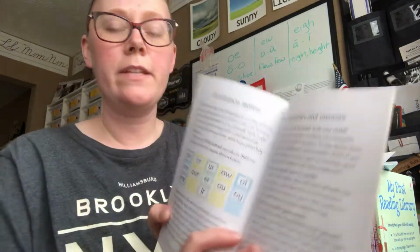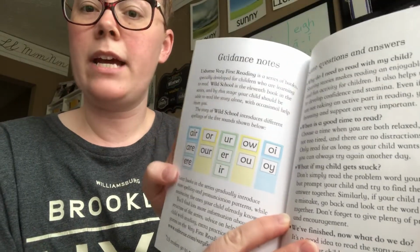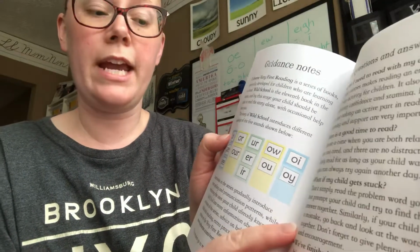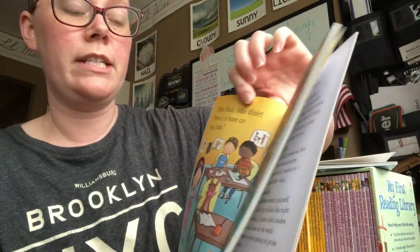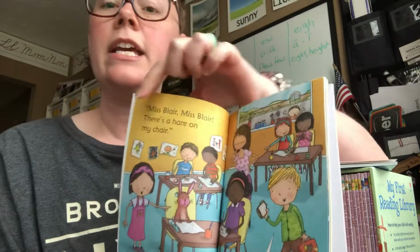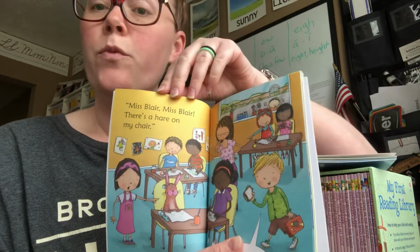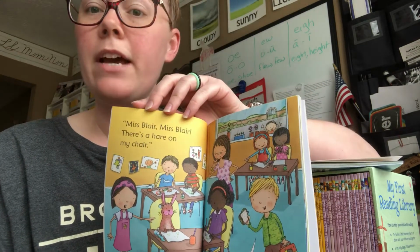So we currently are at book 11. We just finished Wild School. And I think it's so amazing because, like I said, they have those teaching prompts. In this particular book, it goes through all the different ways that this sound is spelled. So there's air, and all the different ways that it's spelled in this book. As for instance, in Miss Blair, or there, and hair, and chair. And again, this is the type of wording that is repetitive and helps your child get confident in the sounds that it makes.